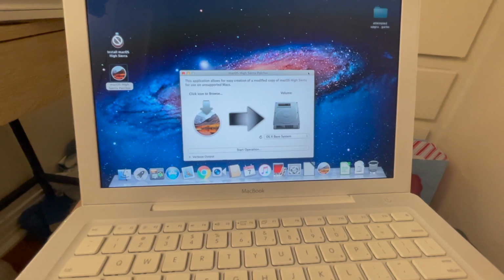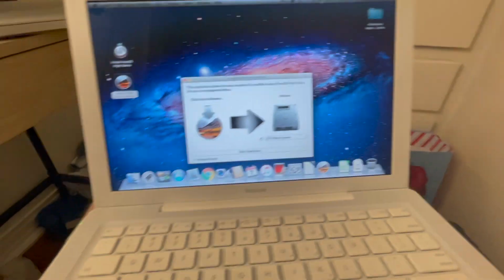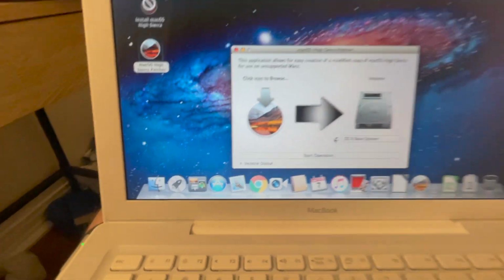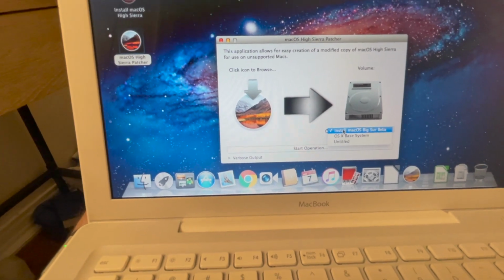It's not wanting to go in, probably because I have it... Oh no, it's in the right slot. There we go. So we're going to refresh here. Install macOS Big Sur Beta.